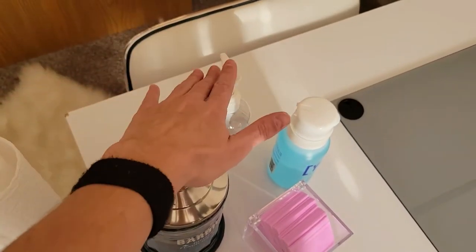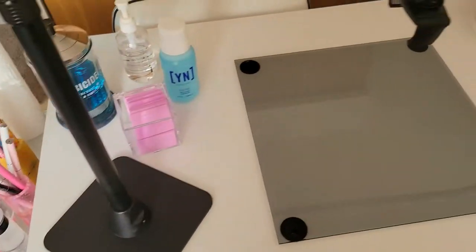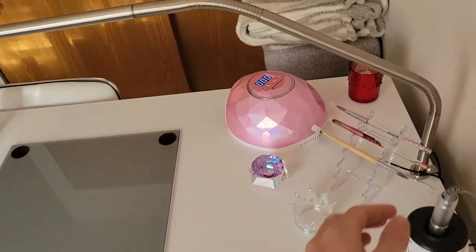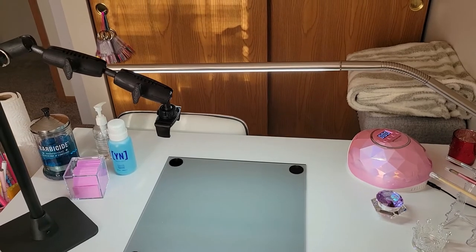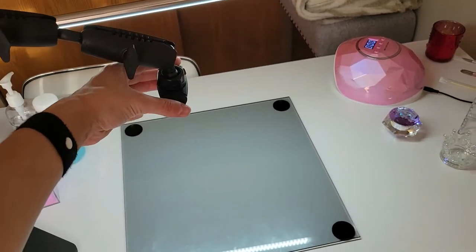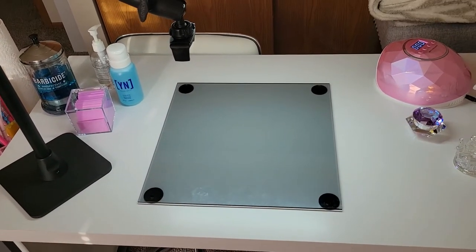And then over here I have my Barbicide jar, hand sanitizer, swipe, and my nail wipes. And then I do have my daylight lamp here, which is absolutely amazing, you guys. I love it so much. It covers almost the whole length of the desk, and it puts out so much light. And I do have my Acron mounts here, which is so lovely. It's easy to work with and easy to clamp my phone in and get it out as well. So yeah, that is the top of my desk, you guys.